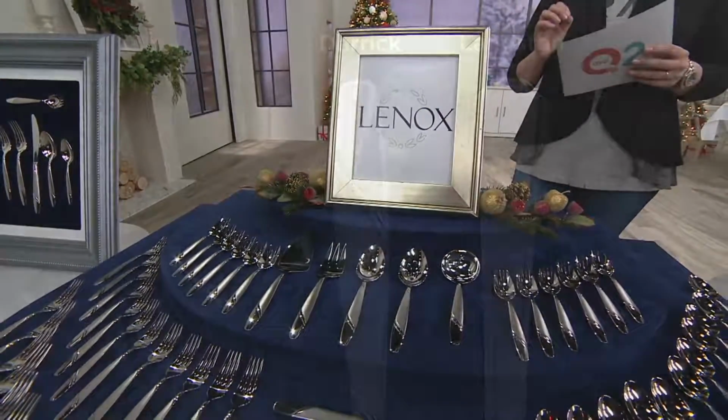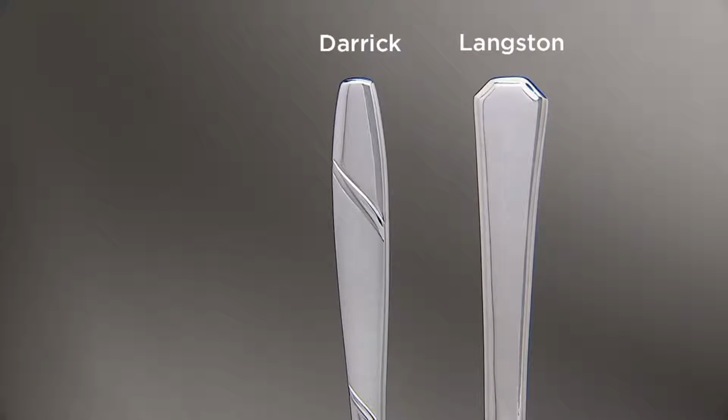And remember, this value that I'm going to tell you in a moment, you might want to brace yourself because it's extraordinary. There are the 2 patterns on your screen. Derek actually has 2 finishes to it. There's a lovely high polish and there's a lovely matte and that beautiful swirl in the middle. Then there is Langston, that streamlined, timeless design. Both of them brand new today. Both of them have a value at Lenox.com of $600. Our big deal price is $149.95 on 5 easy payments and free shipping and handling as well.